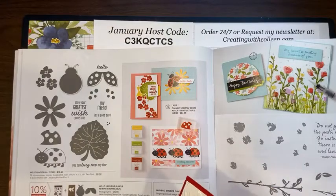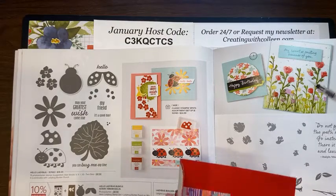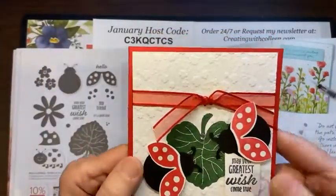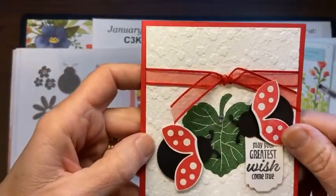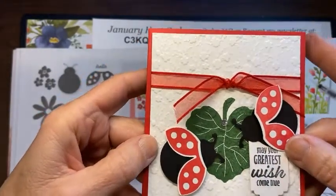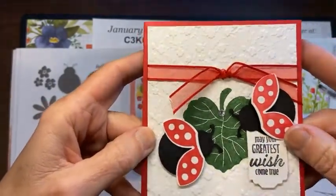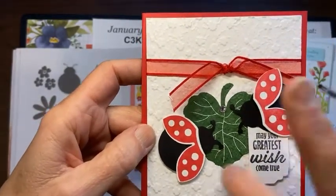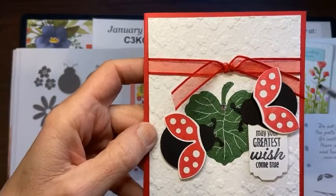Then we have this one, this is by Liz Lung. And what I liked about this card, if you can tell, she actually stamped the leaf onto the Basic White cardstock, and then she embossed it. Because if she would have embossed it first, you would not have gotten a nice dark image. But I thought that was adorable.